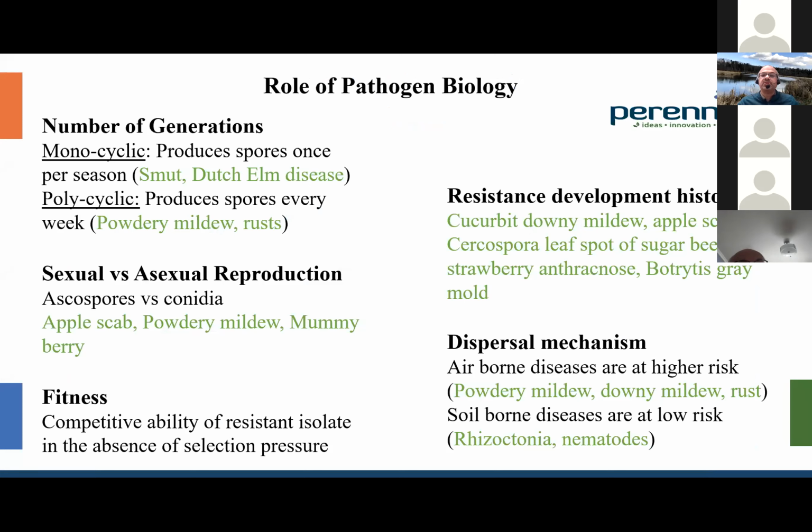As I showed you in the triangle before, the pathogen biology also plays an important role in fungicide resistance development. There are different factors of pathogen biology, for example, the number of generations. It depends on whether a pathogen is monocyclic or polycyclic. Monocyclic pathogens have only one generation per year. Examples are smut in wheat and Dutch elm disease.